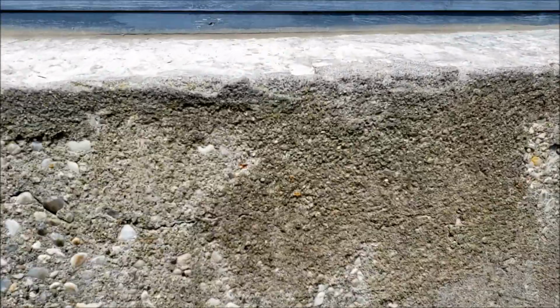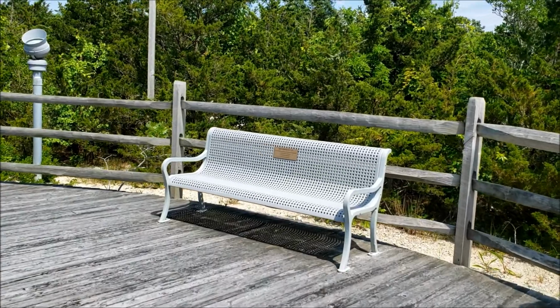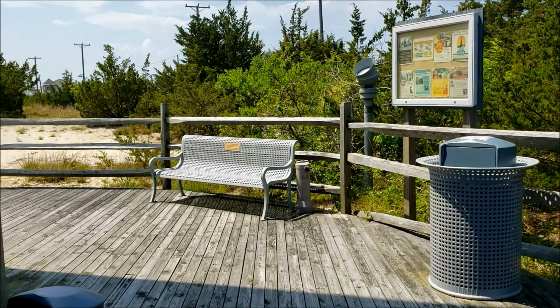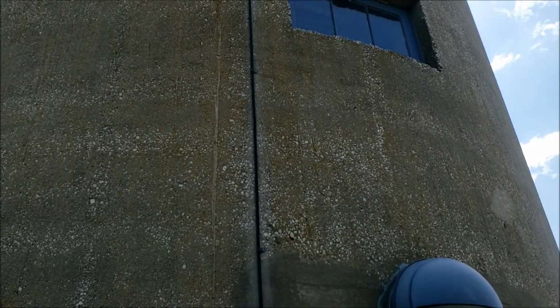Let's take a look in this window. It's hard to see. Here's the steps going up. They have it all lighted up, so this whole thing is lit up at nighttime. But she is closed.